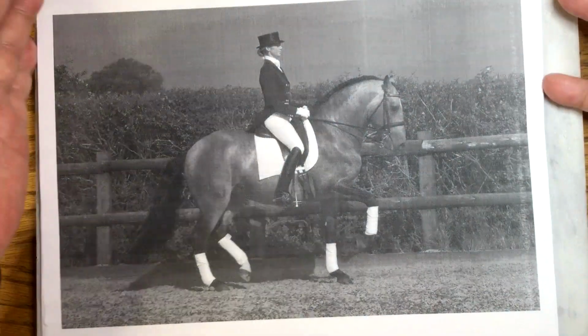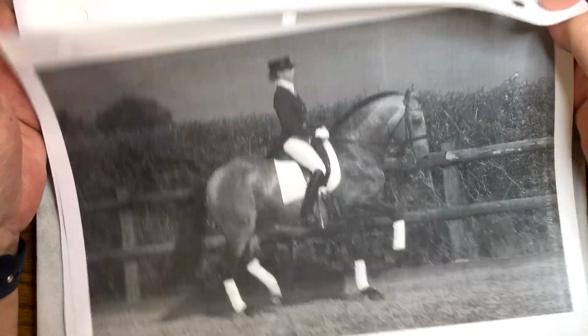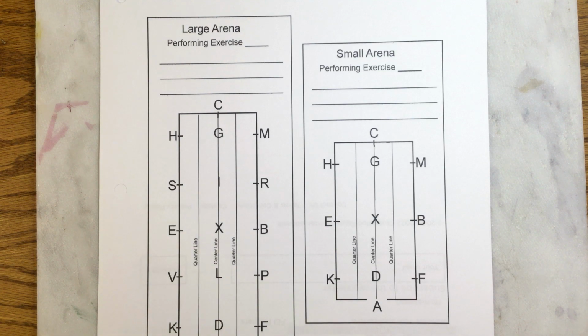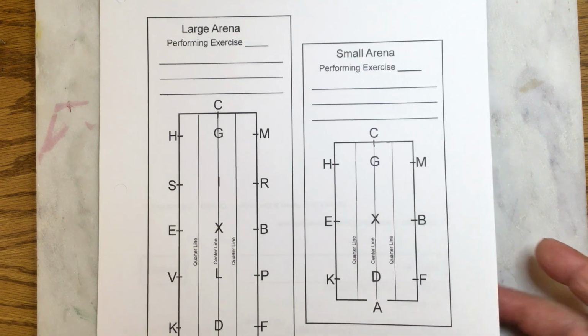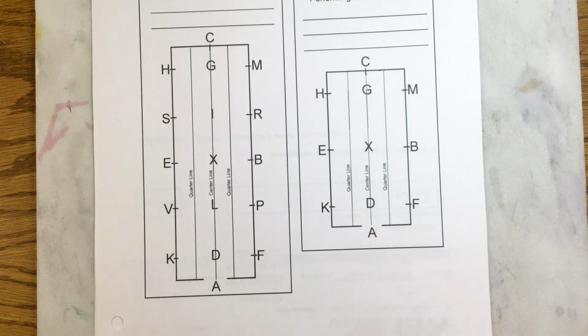Now, I used to shy away from dressage because I didn't understand it. Now that I understand it, it's actually kind of fun. Dressage is dancing horses. You should jump onto YouTube and watch some of these horses dance to music. It's just beautiful. It's the ballet of the real horse world.